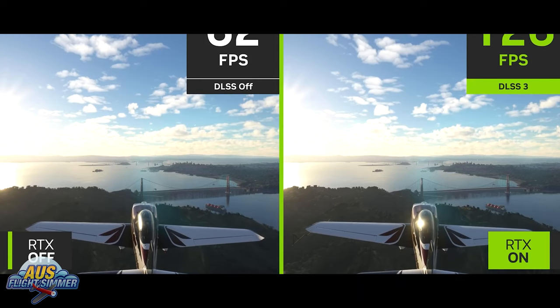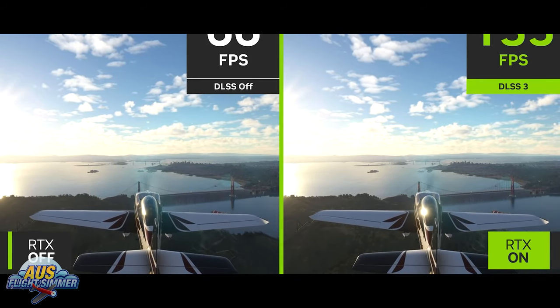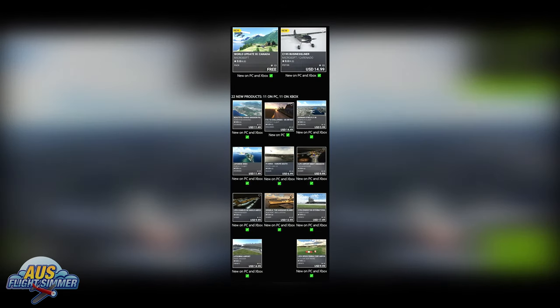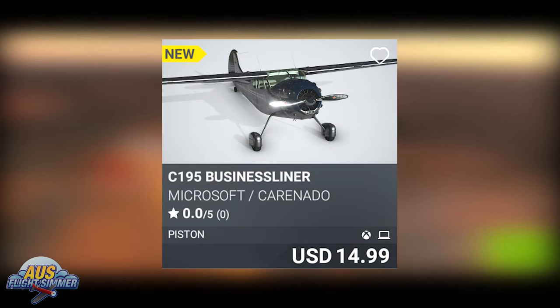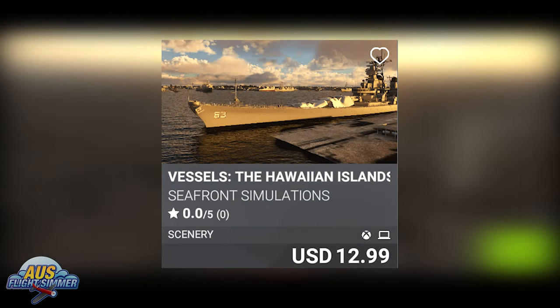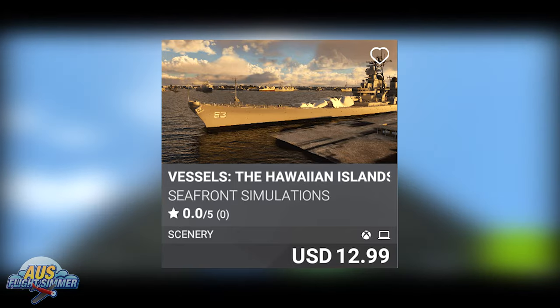This week on the in-sim marketplace update, we're seeing 22 new products. 11 of these are on PC, and you guessed it, 11 of these are on Xbox. Most of the new additions are sceneries and airports. The highlights this week are also the Carenado Cessna 195 Business Liner, and also from Seafront Simulations, the vessel Hawaiian Island. Yes, it did release. We did talk about it in the announcements at the start of the video, but it actually released at the time of this recording.